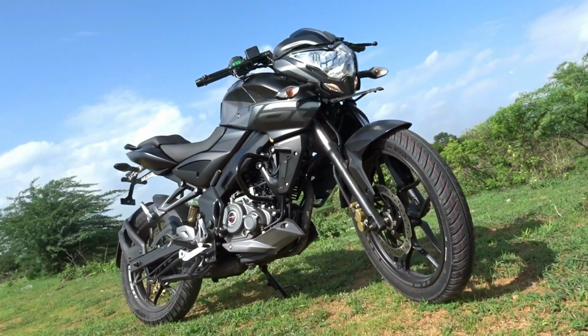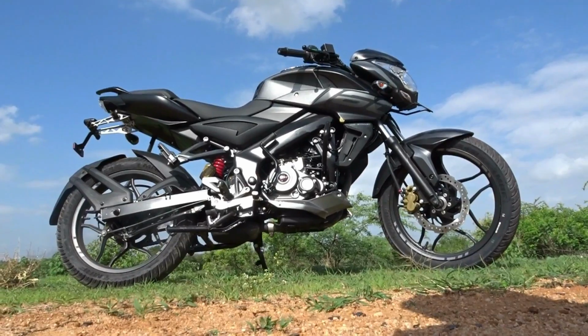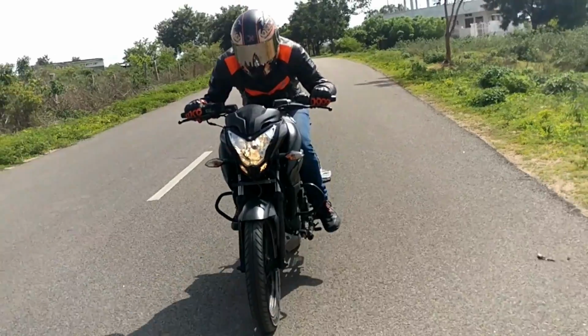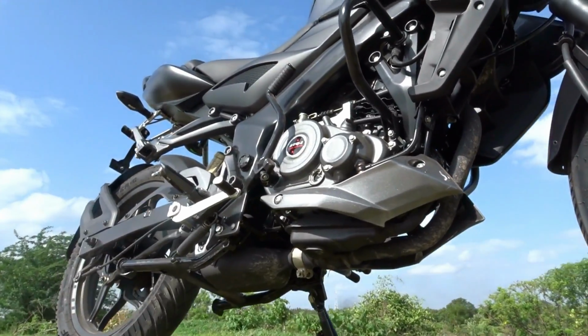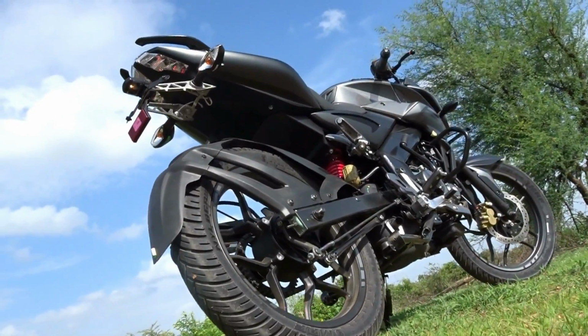Looking at the ground clearance, the 160 NS wins the battle here hands down by offering best-in-class ground clearance of 176 mm. Also, the seat height isn't too compromised despite the higher ground clearance. I am 5 feet 6 inches tall and I didn't feel uncomfortable riding this bike around. I couldn't get hold of the exact measurement, but I believe it is something ideal for average height riders and taller riders up to 6 feet tall.